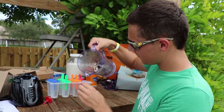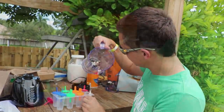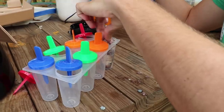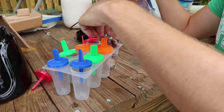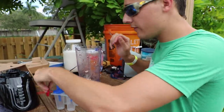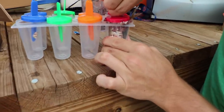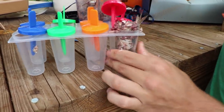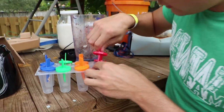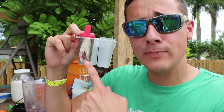So we're gonna get that bad boy in there, just like that. You gotta mash it in there. This is very healthy for your fishies. Look right there, you see it? You want to make sure you get all that good stuff in there, because that's what's really healthy for your fish. So as you guys can see, that is one fish popsicle right there, ready to go into the freezer.